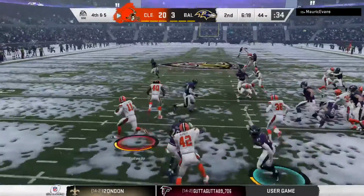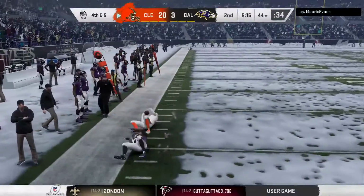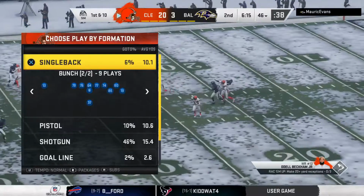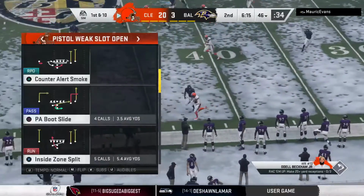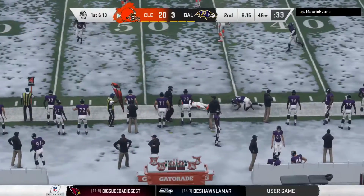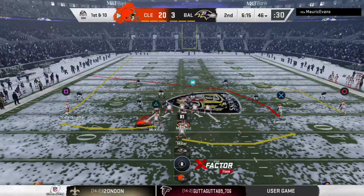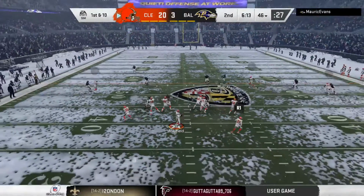Returnable here for Callaway. 34 yards on the return. But for a moment, looked like he had a shot to go all the way. 1st and 10 at their own 46-yard line. The Browns drive about to get started. And thus far, the weather has not slowed this offense down one bit. They've looked good so far in the first half.